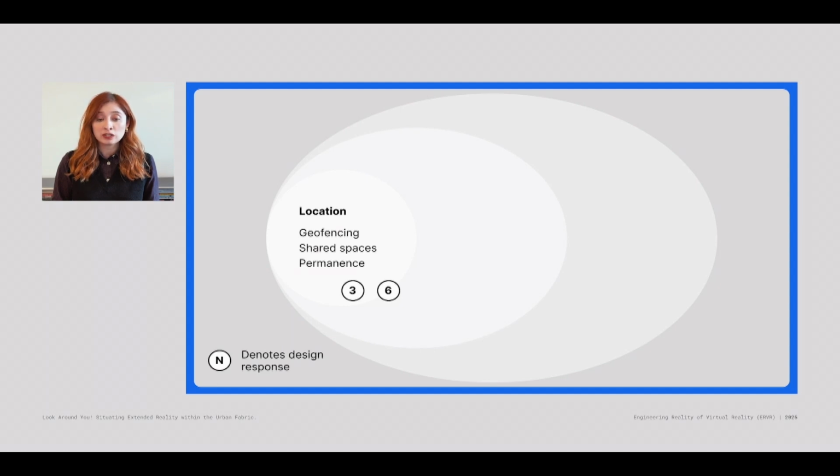Another crucial factor is shared spaces. We saw this in 3 projects: projection map gaming at the Paternoster Square, generative soundscapes at the Millennium Bridge, and AI-generated poetry on the Thames. Each created an experience that multiple people could engage with simultaneously. And this challenges the conventional notion of XR as an isolated individual activity, and instead shifting towards multi-user shared interactions.